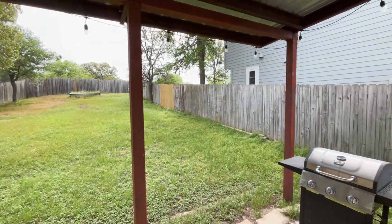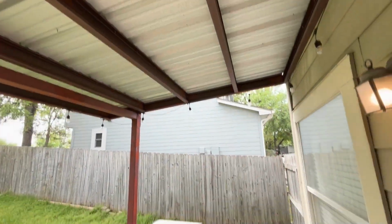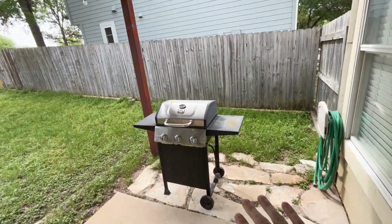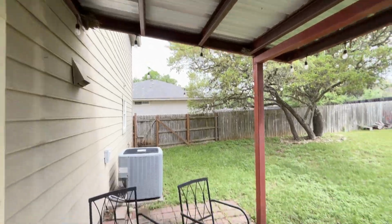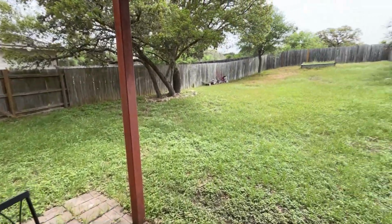Here we have a covered back patio. Pretty good size too. It's covering all the way out to those stones there and stopping at that brick. So definitely a plus there compared to the previous home.